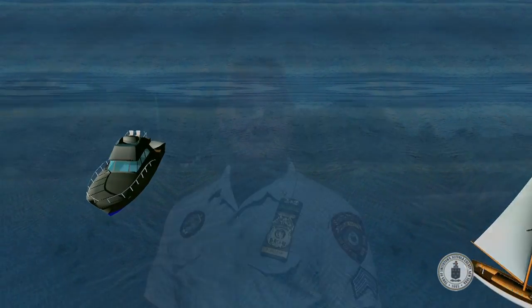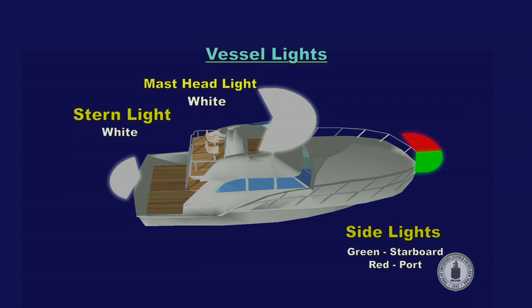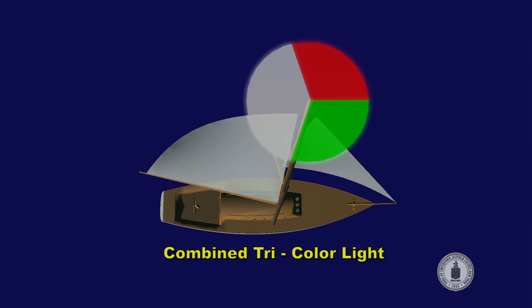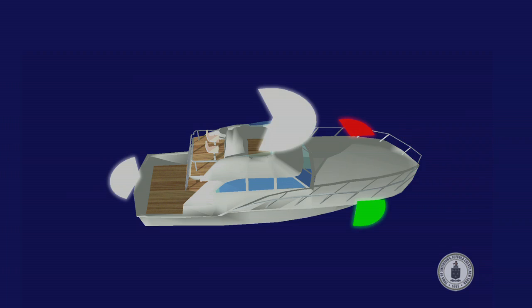When operating a vessel at night, it's a New York State requirement that the vessel have proper running lights. The running lights are a port and starboard running light. The forward lights are red and green, and the stern light or masthead light is a white light. It can be a combination light on a smaller vessel, where you would have red and green in combination with the white stern light. They have to be displayed during times of restricted visibility and from dusk to dawn.